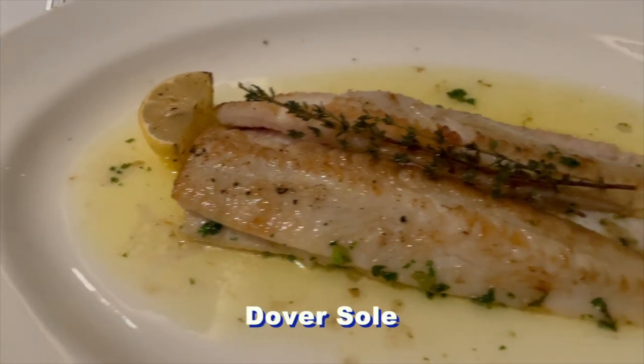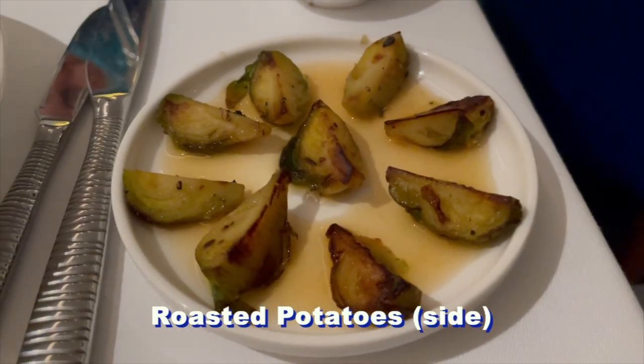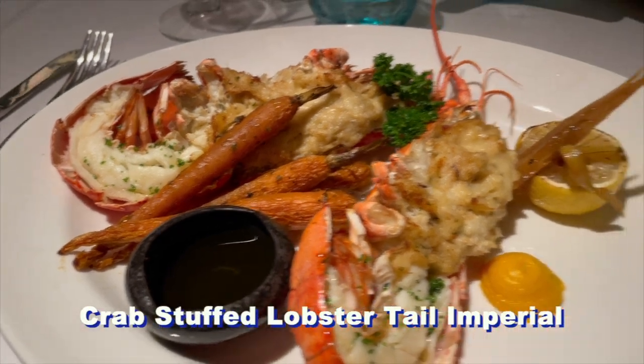This already popular seafood specialty restaurant commands a $38 cover charge, and reservations are required.